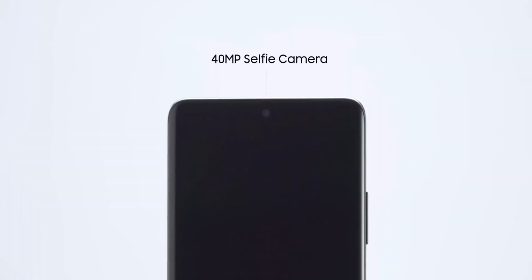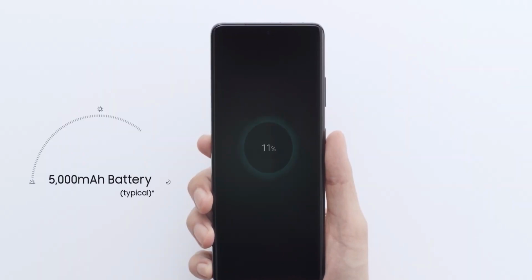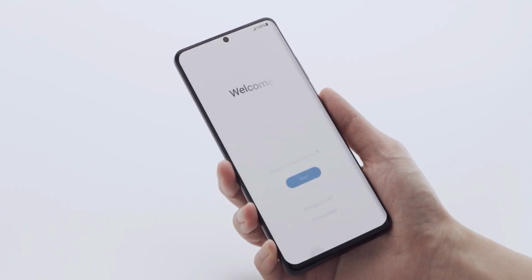As for the selfie camera setup, it has a 40 megapixel camera that is capable of shooting videos at 4K 60 frames per second. It comes with a 5000 mAh battery that is capable of 25 watts fast charging with 15 watts wireless charging and 4.5 watts reverse wireless charging. And yes, it doesn't come with a charging brick, and don't act surprised because we know this is coming, because whatever Apple does, Samsung or other smartphone manufacturers copy with immediate effect. So this shouldn't be a surprise to you guys.